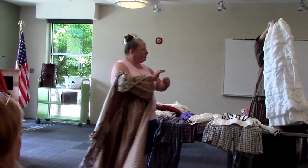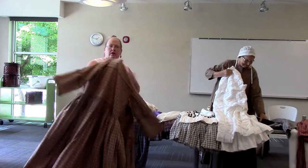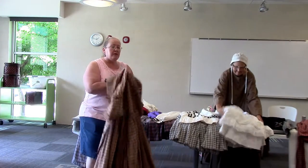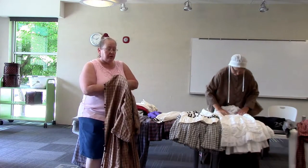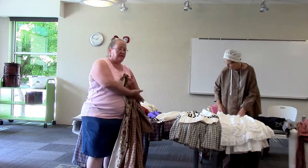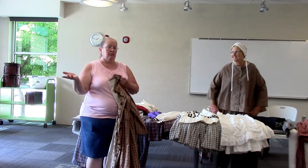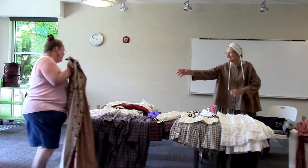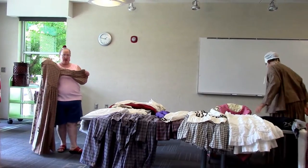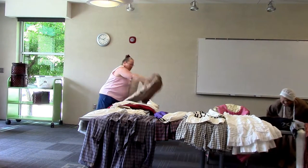If you had a close friend, and you weren't feeling well, and some friends came to visit you, you might be just in that, and you'd receive very close friends upstairs in your sitting room. This was acceptable, but you didn't receive gentlemen or men in this at all. You would have to dress.